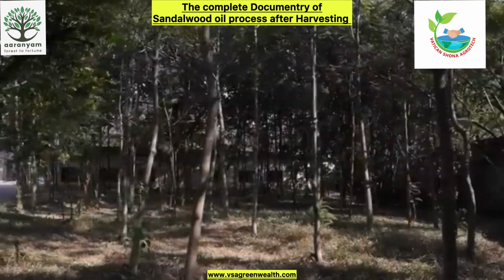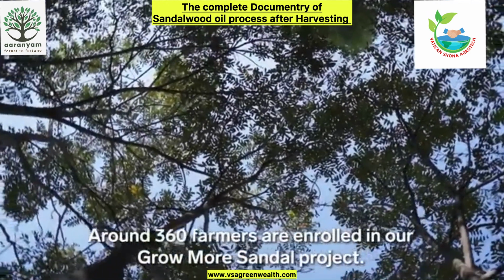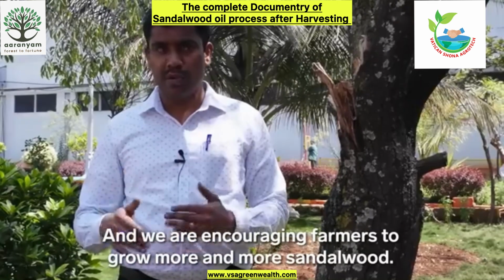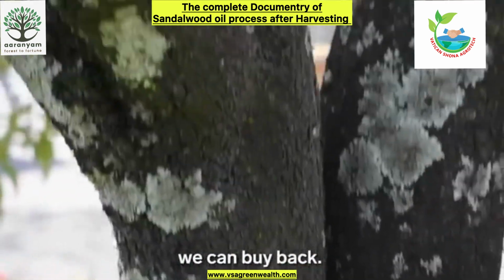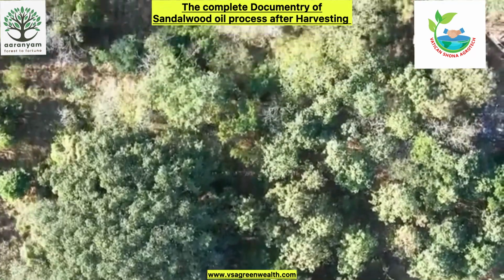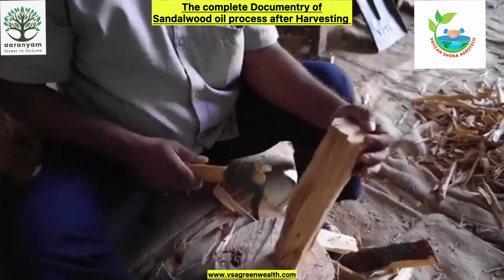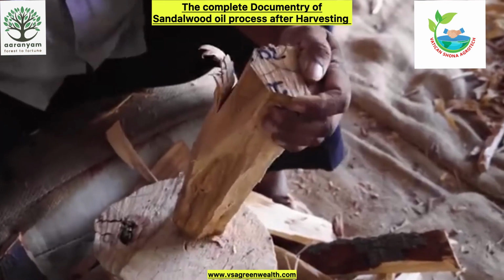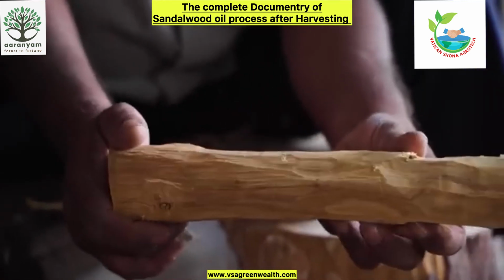To replenish some of its trees, the Karnataka state government created the Grow More Sandalwood program. Around 360 farmers are enrolled with our Grow More Sandal project, and we are encouraging farmers to grow more and more sandalwood, and after a minimum of 14 years of age, we can buy back. But growing trees comes with the cost of protecting them for decades at a time, something that likely will still deter farmers. There are also the permissions growers need from the government, which slow down the process. It's uncertain if programs like this can return India to its old production levels, but at a minimum, the effort might help restore some of the country's lost sandalwood supply.